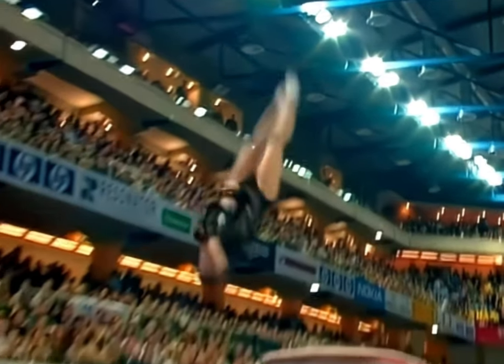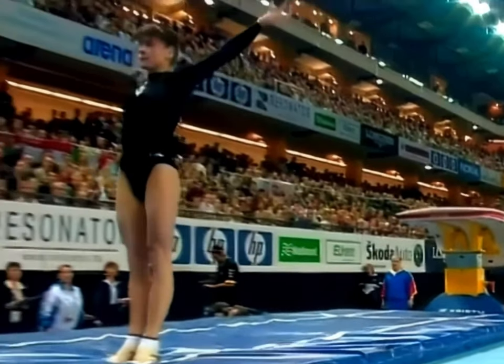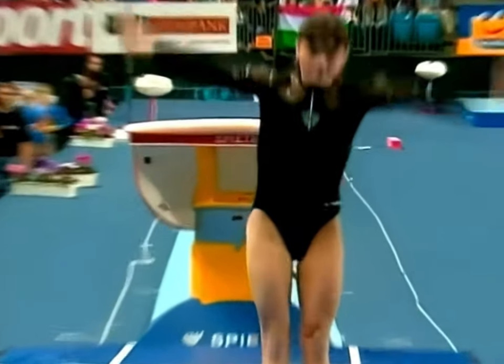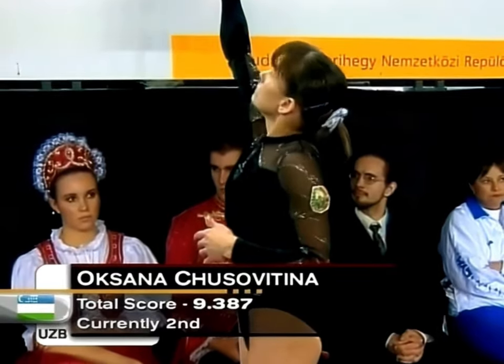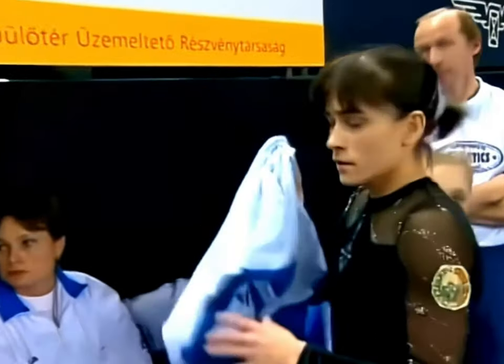Good form, 1.5 twist. It's incredible that she's managed to still stay so competitive on a world scale. Her fitness level is obvious. She's very strong, very quick, and that's allowing her to stay competitive. A 9.312, so a little bit lower score on vault number 2, but her total score is outstanding, 9.387, so she moves into second place.